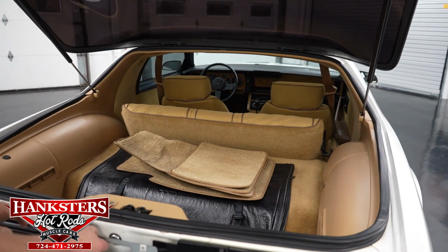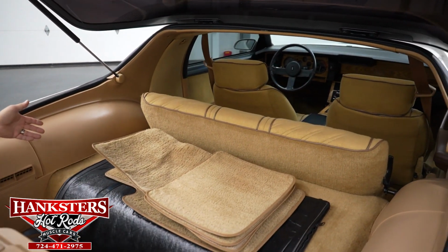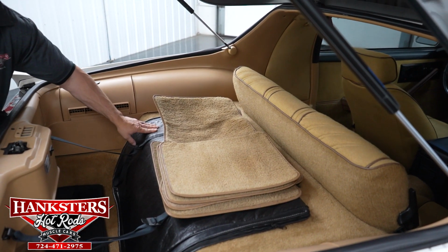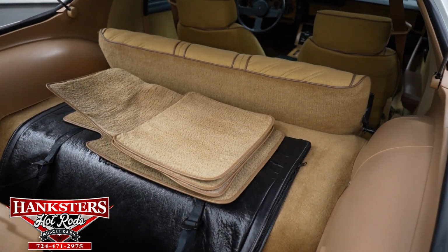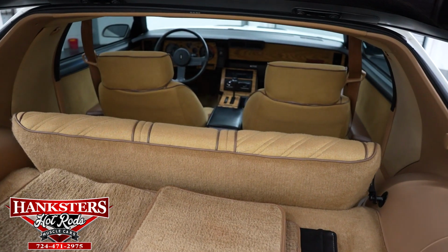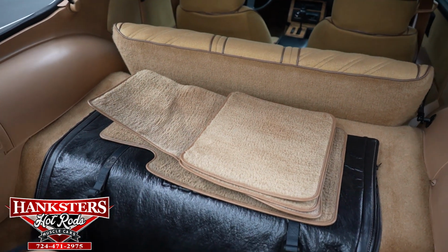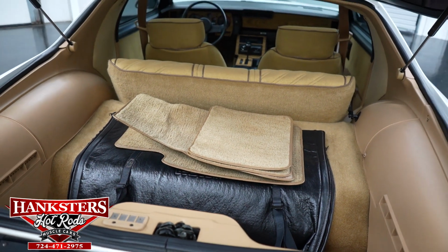Now, as far as the inside of the trunk goes here, or the inside of the hatch area, you can see the carpeting is in great shape. We still have the bags in here for those T-tops whenever you want to remove those and drive and let a little bit of air and sunlight in. You can see the floor mats there also. Those are in great shape. We just always pull those out so we can show you the real condition of the carpeting underneath.